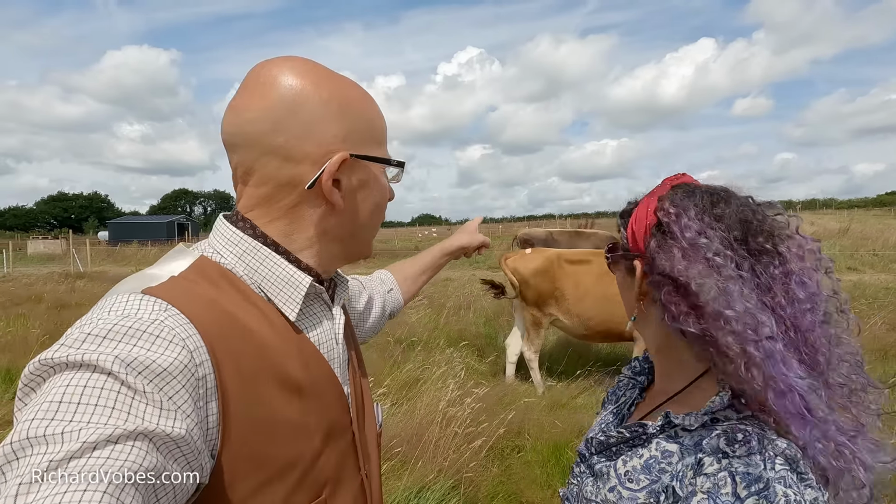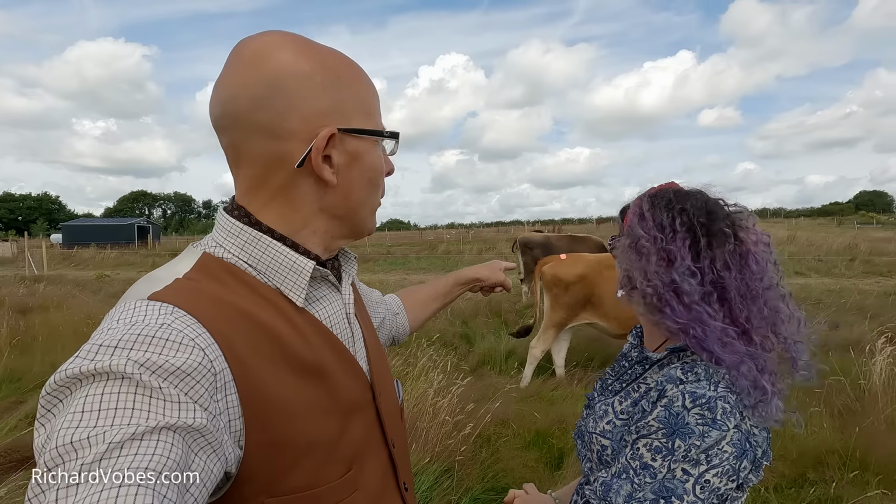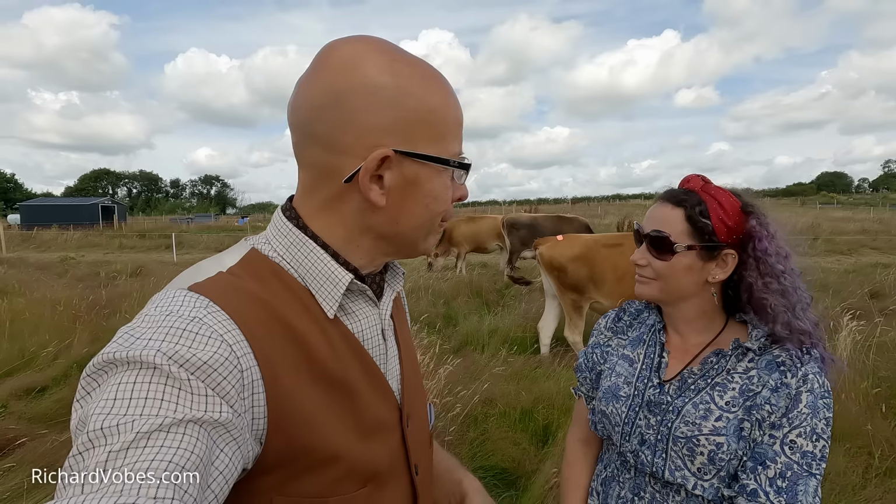So the one at the back, which is the darker one, I think is the cross, as far as we know. That one has only got about 4 to 6 weeks or so left before the calf is born, which could be very exciting. And then the other 2 who are pregnant are going to have calves in the spring. So in the end, there's going to be a lot of cows and a lot of milk to deal with for a small little farm like this. So we're very excited to report that.